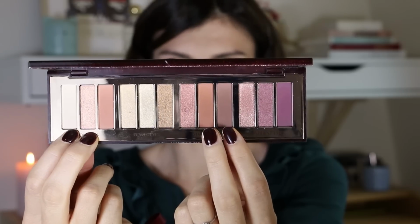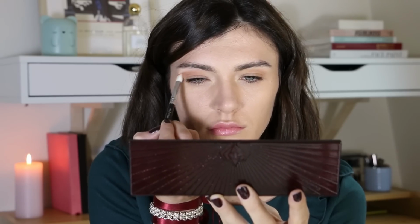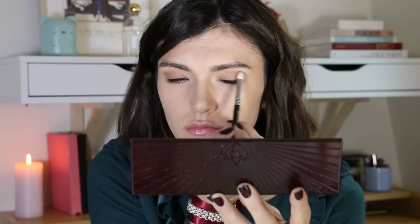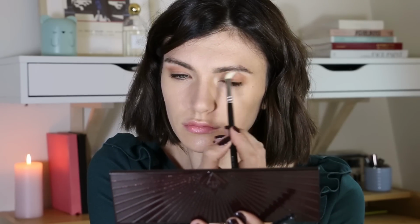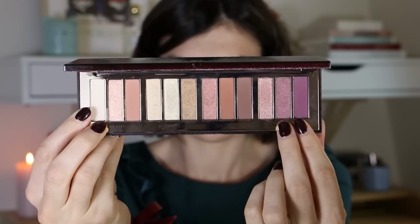After, I will mix those two shades, so this apricot and this other brown shade. I mix them together and I apply them with the same brush into my crease again, and I will blend and blend over and over to make sure everything is well blended. I love to finish with a clean fluffy brush to make sure I don't have any harsh line on my shape.